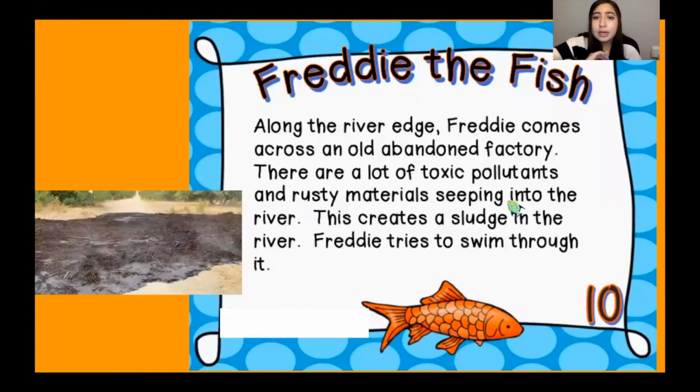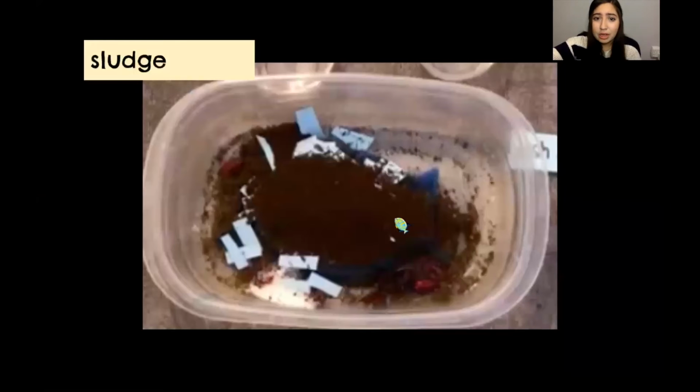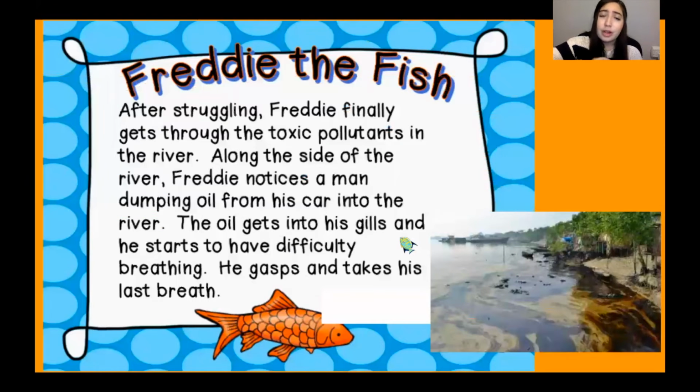Now, Freddie is ready to go home, but he can't go home. He is stuck in sludge, dirty, muddy sludge, right? And it's very toxic for Freddie. So there's the sludge. You see, Freddie cannot move out of this river. Last, Freddie is struggling. Freddie is in pain.